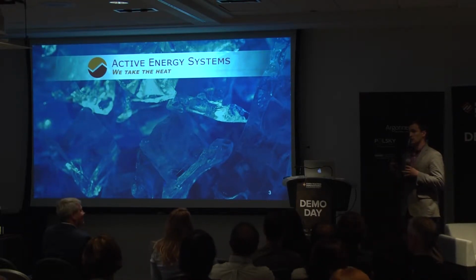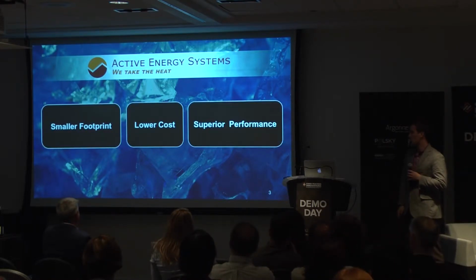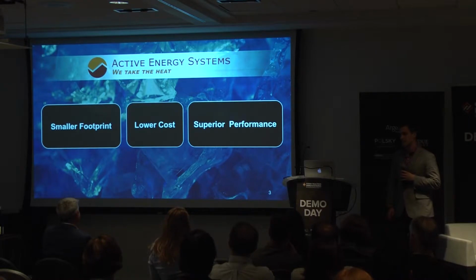It has the potential to increase the heat transfer rate, the ability to freeze and melt ice, by over 6 times, which allows you to make an ice energy storage system that's smaller footprint, lower cost, and superior performance.